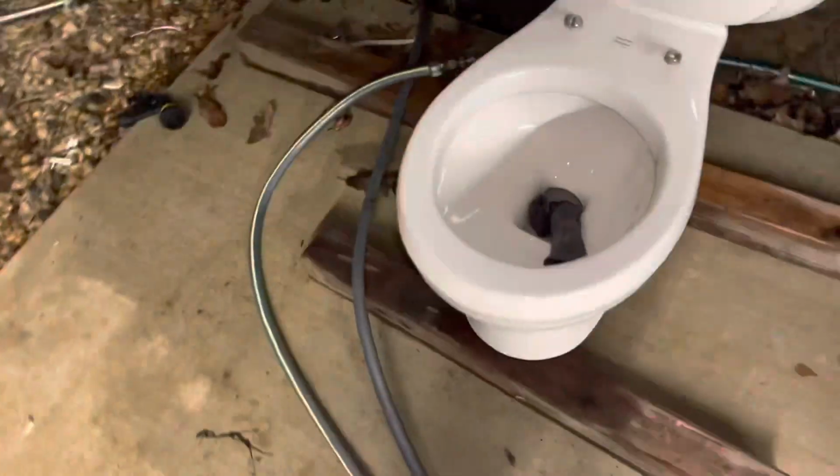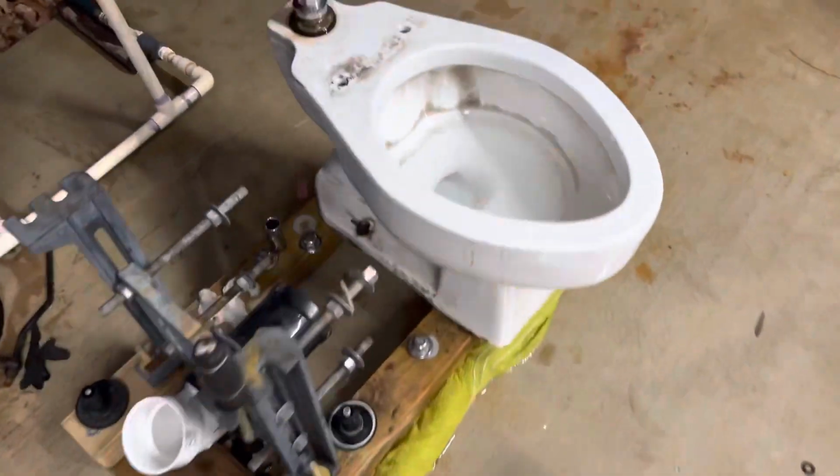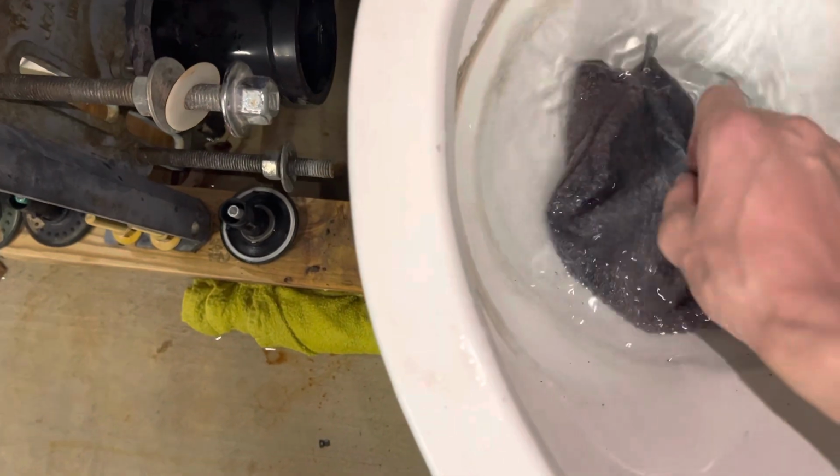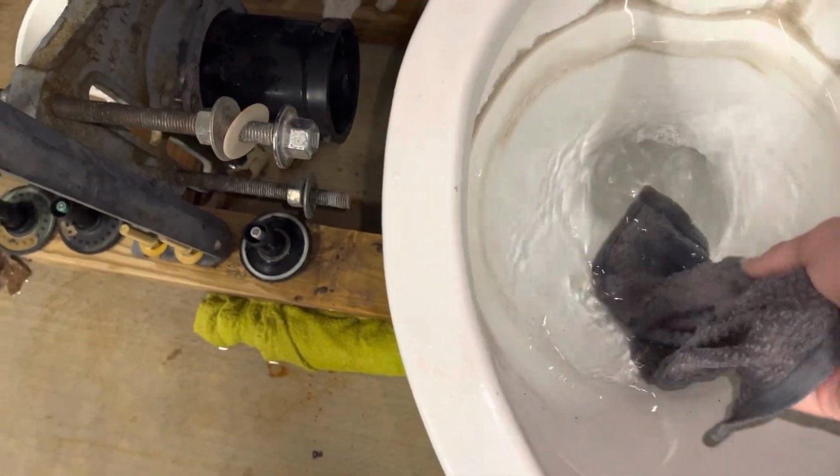I don't know if the rag is down here somewhere. It is not. Where is it? It's probably in the cadet over here. Yes, it is. I'm gonna go ahead and just flush it down for fun, just to see how it does. Obviously, I don't think this is gonna struggle, but if it does, that will be a little bit surprising.